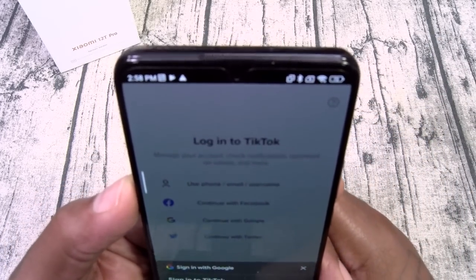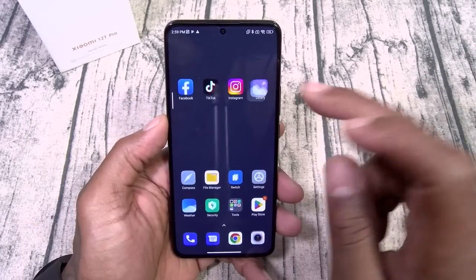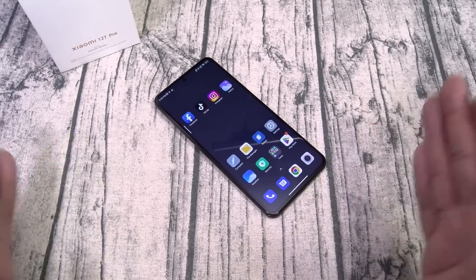No TikTok. Let's go to Instagram. No Instagram logged in. And let's go to gallery. No photos on deck. So now I don't have to lock my phone up. I can just leave it on the table just like this.